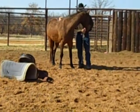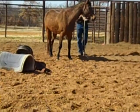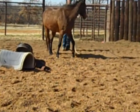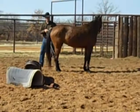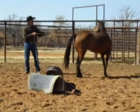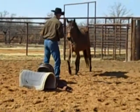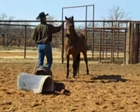Now he's just asking for some lateral flexion. Just seeing if she can put some slack into that line when he asks her to come to that pressure. And we try to avoid steady pressure in our lateral flexion. We use a little bit of rhythmic to help the horse not get heavy on the end of that line.